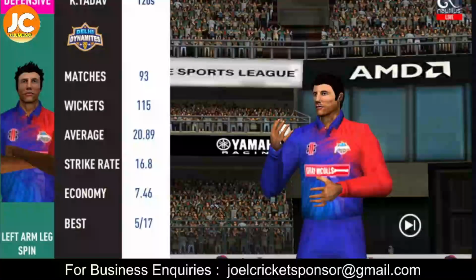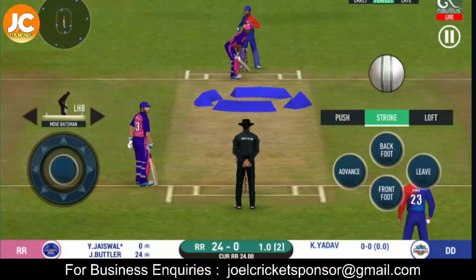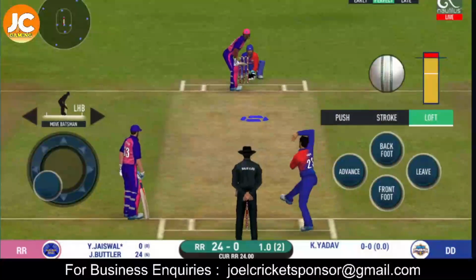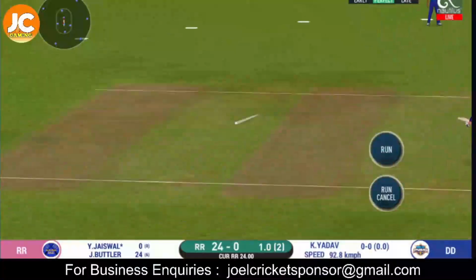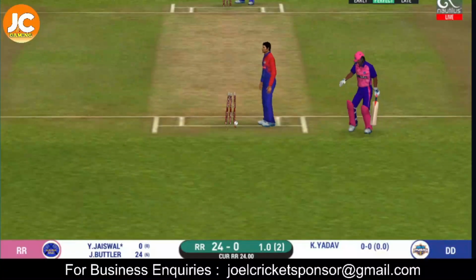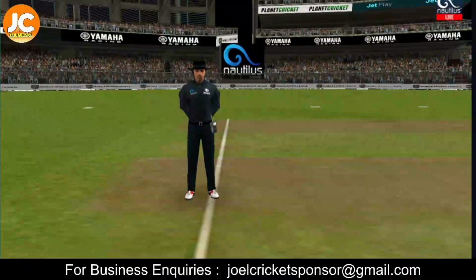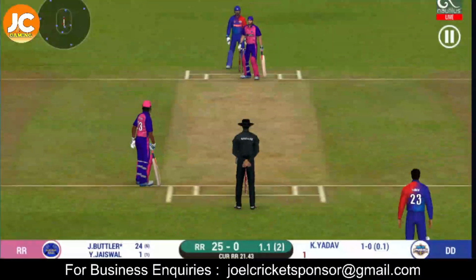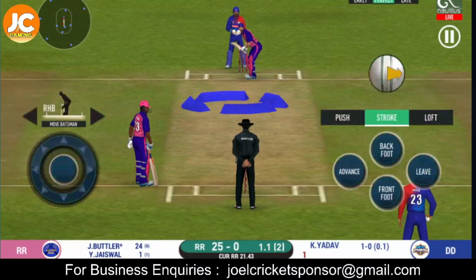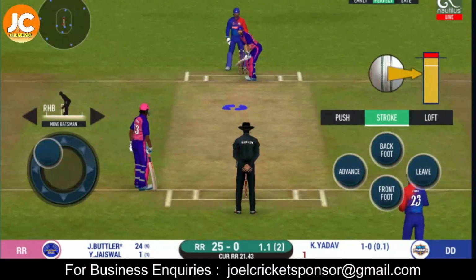Spinner into the action from the other end. Batsman is all geared up to face his first ball. Strokes it into the gap for a single. Huge appeal, but not out given by the umpire. Deep point placed to cover that square region.